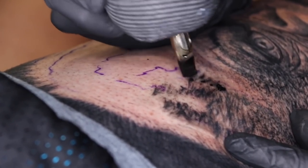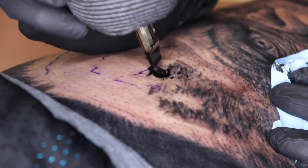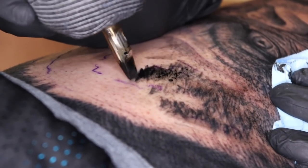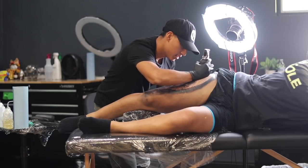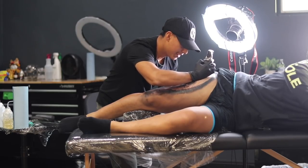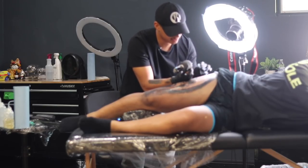See that? There you go, that's how we're doing it. I'm going to keep doing the same thing throughout the whole entire forehead, and that's pretty much it. I would encourage you guys to give it a try. It's going to be a little challenging at first because you gotta move your hand up and down and rotate your fingers at the same time. It is a little challenging to get the hang of it at first, but once you get it, that's it.